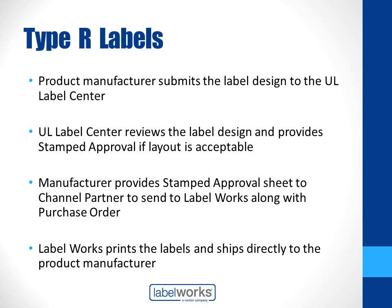Type R labels are very straightforward to order. The product manufacturer, your customer, will submit their label design to the UL Label Center. The UL Label Center will review the label design. If approved, they will stamp the label design with one of the 4 stamps shown earlier and sign off on it. If changes need to be made, the UL Label Center will respond and indicate what those are. The changes will need to be made and then the label design sent in again for approval.